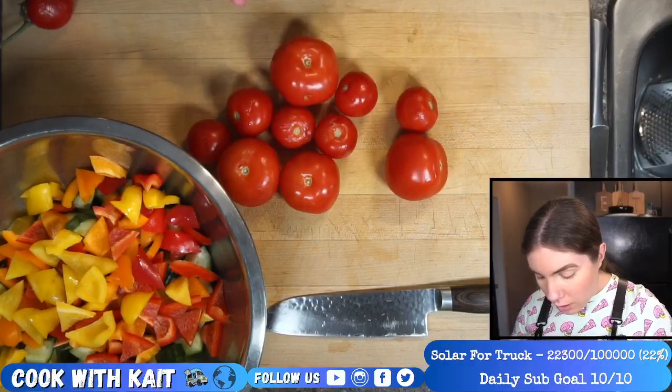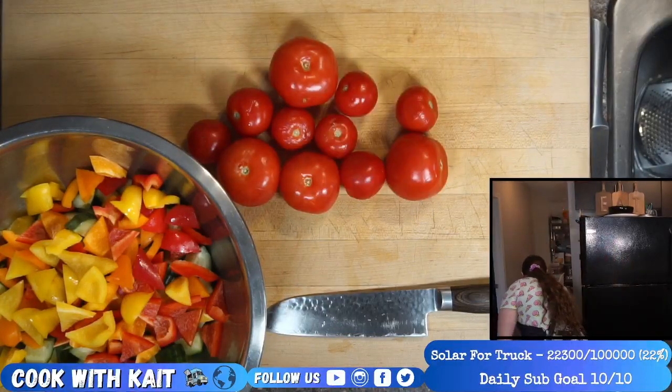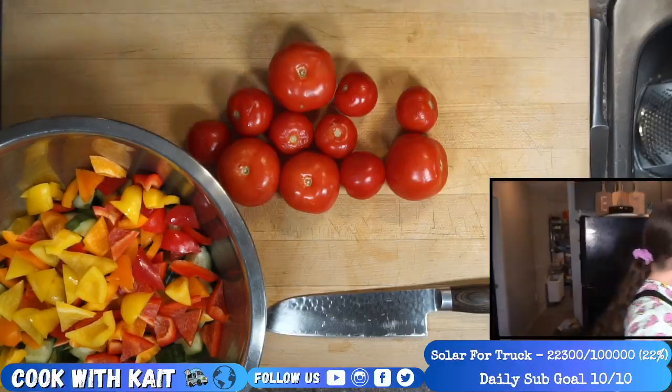Timer's about to go off. First pies should be coming out, and then we can get that bacon in the oven.